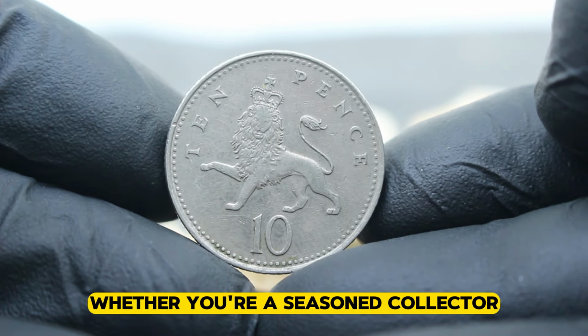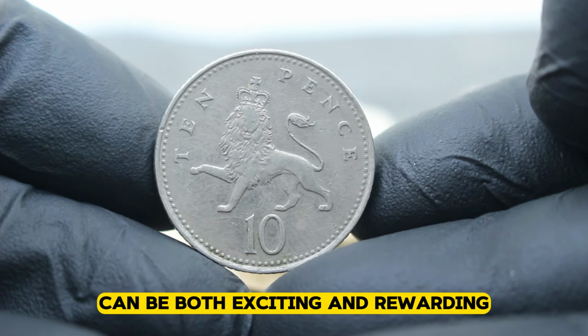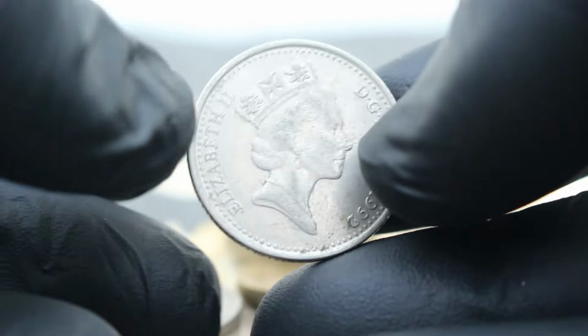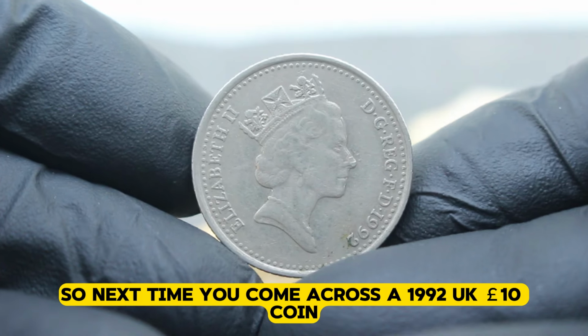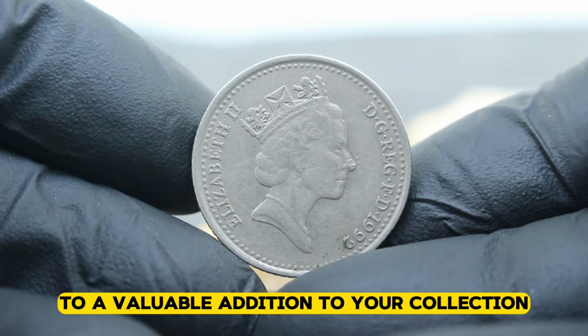Whether you're a seasoned collector or just starting out, keeping an eye out for rare coins like this one can be both exciting and rewarding. So next time you come across a 1992 UK 10 pence coin, take a closer look. It might just be your ticket to a valuable addition to your collection.